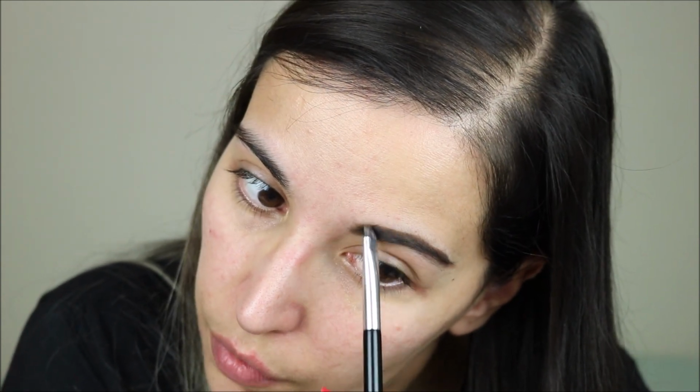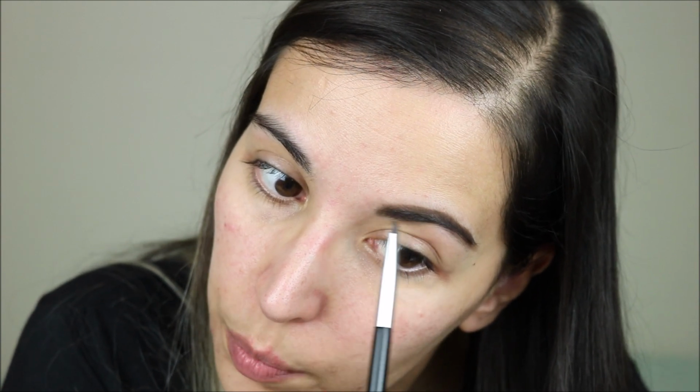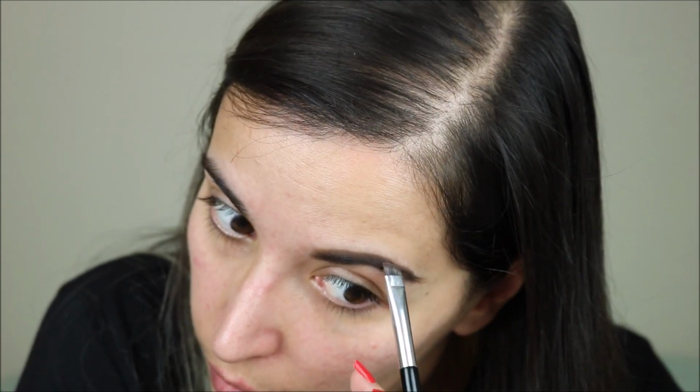Only 2 shades of each product, however, is a little bit, well, it's not enough. If you have blonde hair, the lightest color would probably be too light, and if you have black hair, this one might be a little bit light, and I actually think it's just slightly warm toned, but for me, I'm in luck because it's a perfect match. Okay, I think that looks really nice.